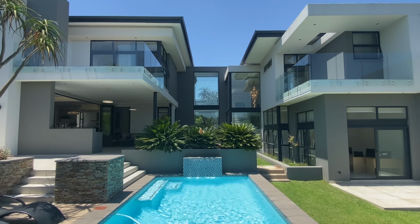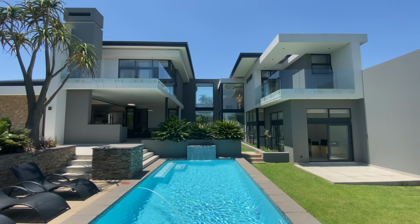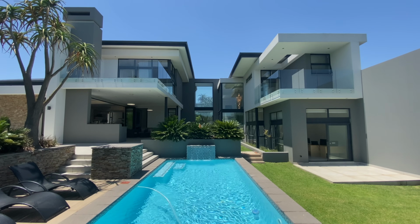Marussia, ultra-modern SBE masterpiece in Waterfall Country Estate. This is a stunner. Guys, what do you think?